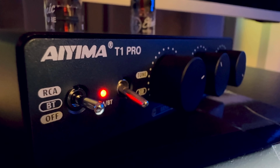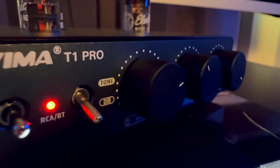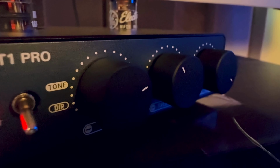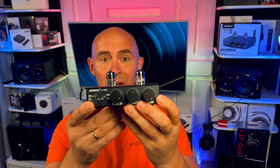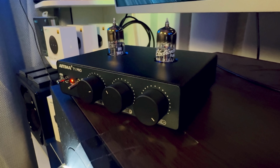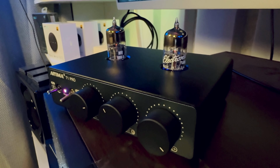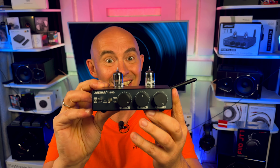The Aiyima T1 PRO is a tube preamplifier that combines classic tube sound, which I am ready to debate, with modern features such as Bluetooth 5.1 with Aptx ID support. This compact and stylish preamplifier is designed for use with two sources. Which ones? We'll get to that a bit later.